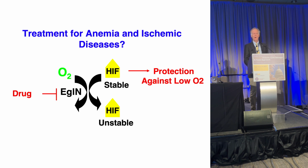Now, why do all metazoans have this system that I just described to you? So it turns out that every animal that's been looked at has this system. All metazoans have this system. It's certainly not to cause von Hippel-Lindau disease. It's presumably because if you're a multicellular organism and you're hypoxic, you need a mechanism for sensing oxygen and then responding to oxygen to adapt.